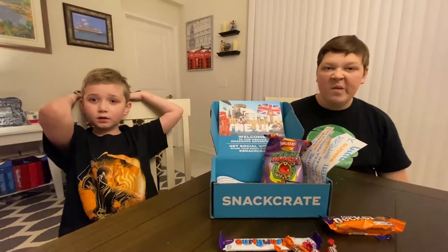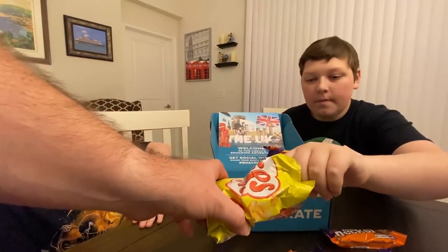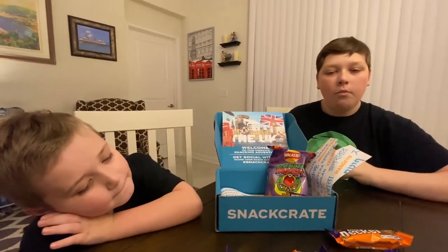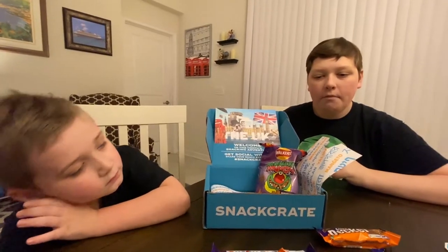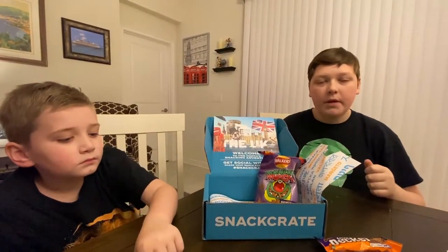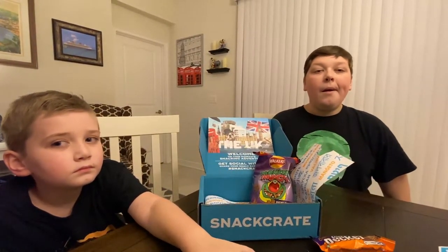Well, it's not bad. This is not Japan food. You want to try it? This is UK food. It's not good, but it's not bad. It's not going to make me throw up or anything. I put it on the edge of good for me. I can finish eating them, but I wouldn't buy more.